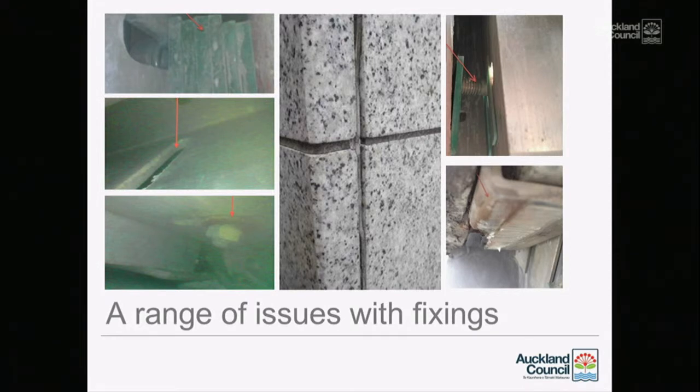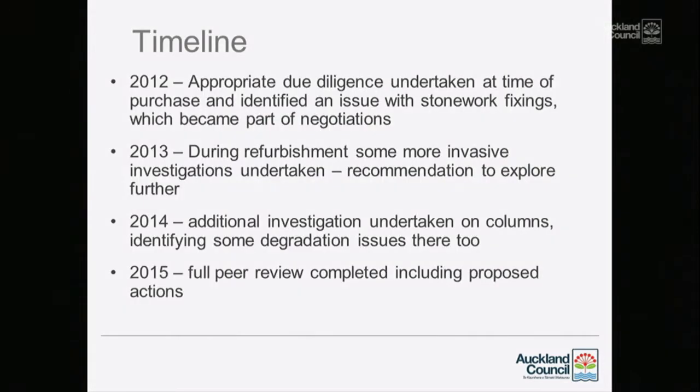So the ones on the left-hand side there, you'll actually see where the borescope was put in. So, limited lighting, but to get a feel for what the situation was. And that's part of that due diligence process undertaken. So for a timeline, because obviously this is something that's actually happened over a period of time.